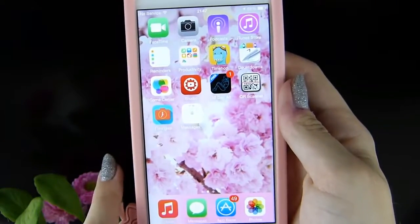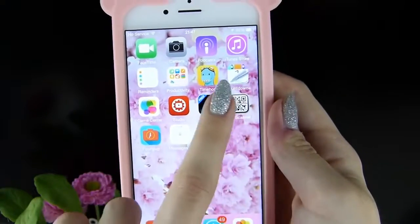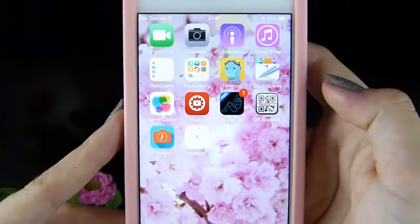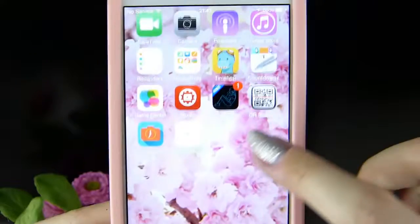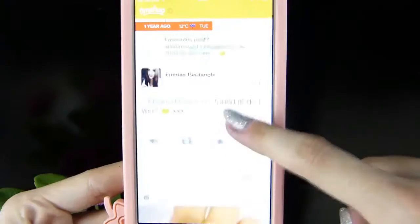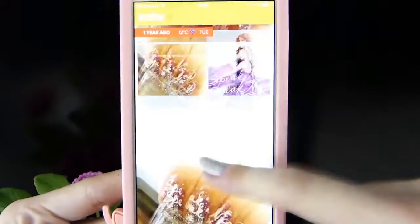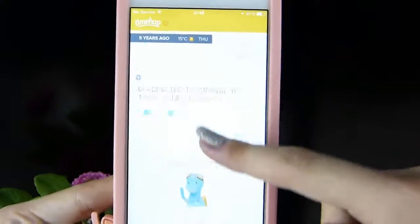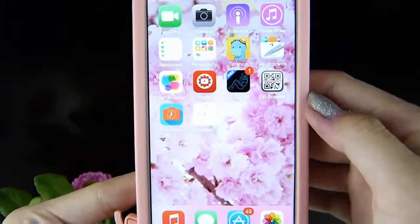So onto the second page, again it's still a bit boring, I just have FaceTime, camera, podcasts, which I literally never ever use, iTunes store, reminders, and then in this productivity folder I literally just put all these things. And then I have this app called Timehop, which you can link to your Facebook, Twitter, and stuff, and your camera roll, and it just goes back through 1 year ago, 2 years ago, 3 years ago, and it's really embarrassing. So I go on that pretty much every day to just see what's going on.